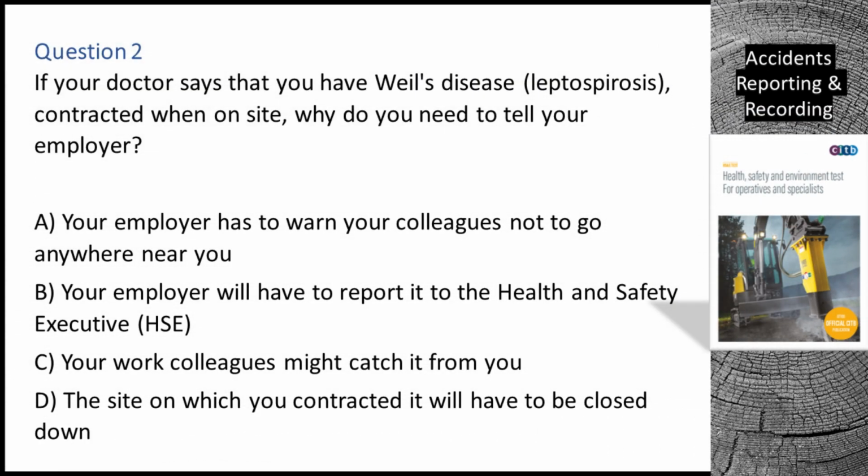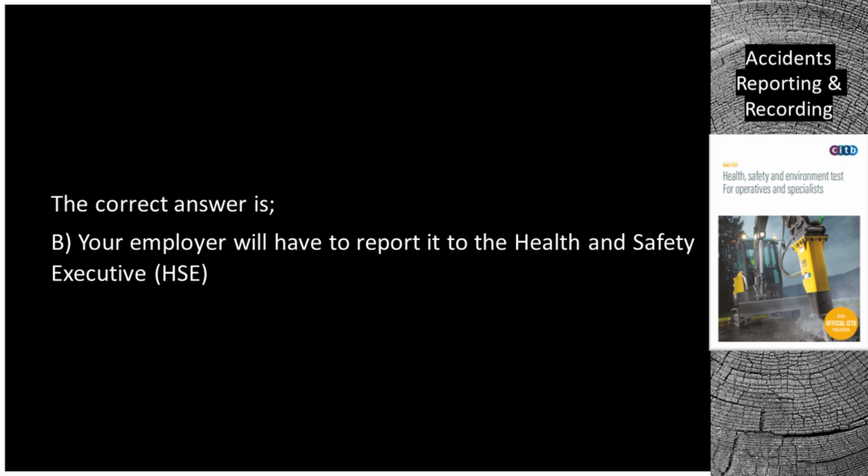Question 2. If your doctor says that you have Weil's disease, leptospirosis, contracted when on site, why do you need to tell your employer? A. Your employer has to warn your colleagues not to go anywhere near you. B. Your employer will have to report it to the Health and Safety Executive, HSE. C. Your work colleagues might catch it from you. D. The site on which you contracted it will have to be closed down.